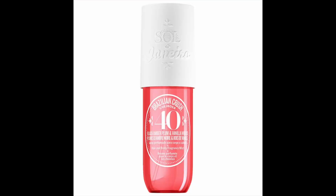I think I just have 2 more things that I wanted to talk about. One is the Sol de Janeiro Brazilian Crush Cheirosa 68 Brazilian Jasmine and Pink Dragonfruit Spray. So this is like a fragrance mist for your body. They've done this with previous releases. Basically, they come out with a body cream first, which has its own distinct scent, and then later on they'll bring out a fragrance mist with the same scent in it.